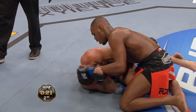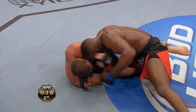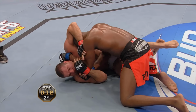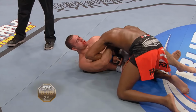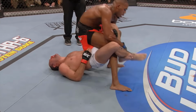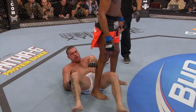Jones had Shogun in trouble early, and he's continued to apply the pressure. He's beat Shogun's face up here. Nice elbow to the body. It's two rounds in the books for Jon Jones. And Joe, if he had any doubts. Look at that, dropped down for a leg lock. Coming in, man. They left his mind with the way he started this.